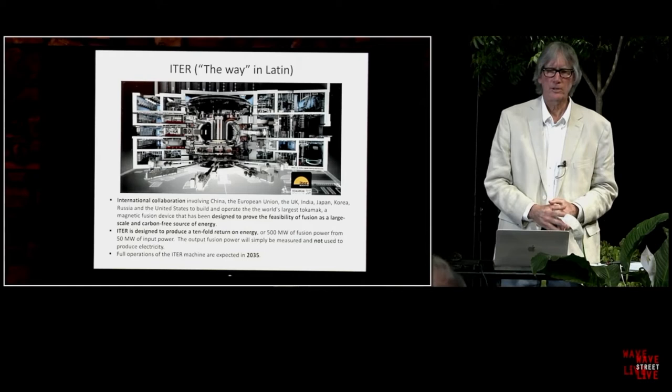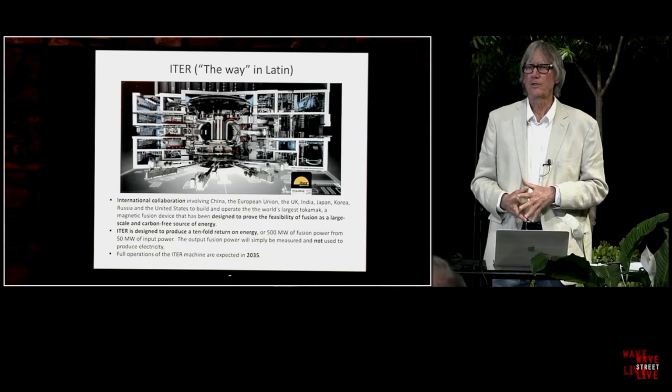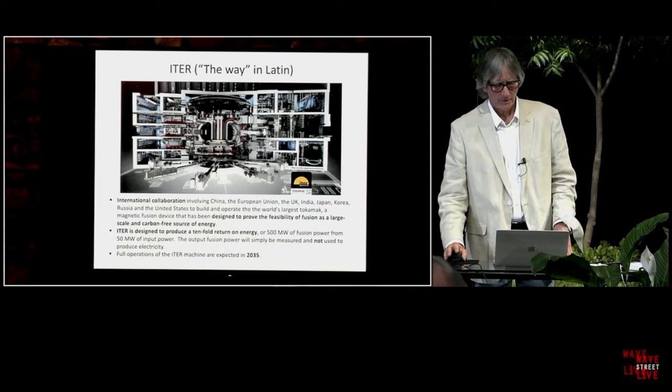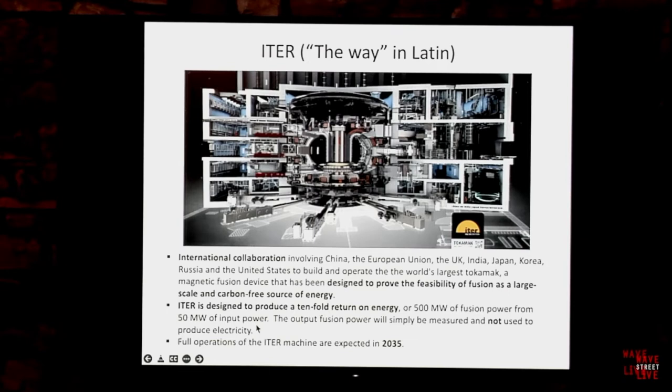In fact, to have a viable operational commercial power plant, you need to get about 10 times as much out as you put in. If you put in 100 megawatts, you need to get 1,000 megawatts out to make it a viable plant. And ITER is designed to produce that tenfold return on energy, or about 500 megawatts of fusion power from 50 megawatts of input power. But this project is not actually going to produce any electricity. It's just designed to show we can do a 10 to 1 ratio. And then the next step after that would be trying to turn it into a commercial power plant.